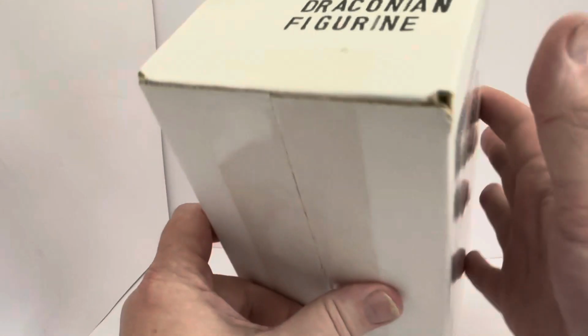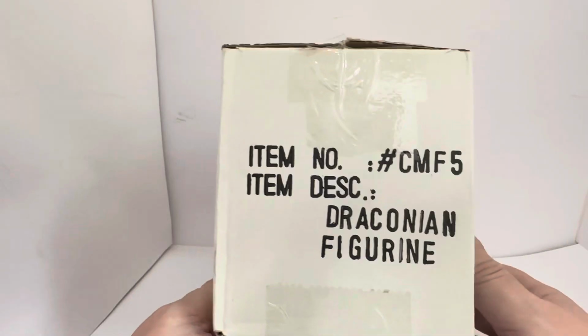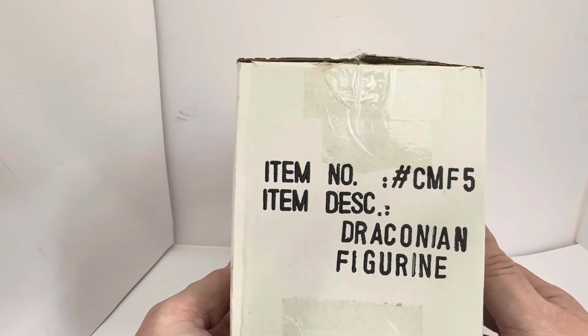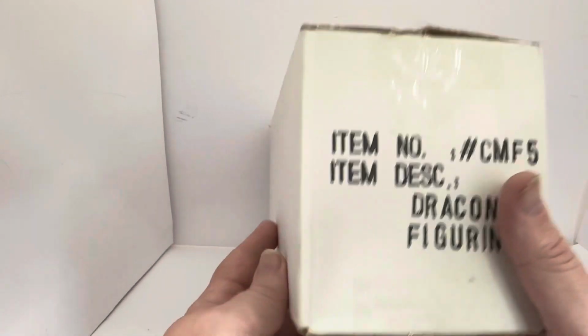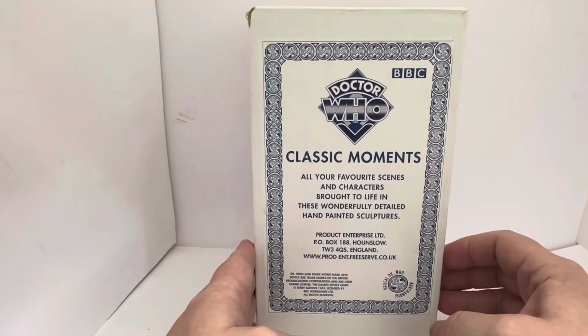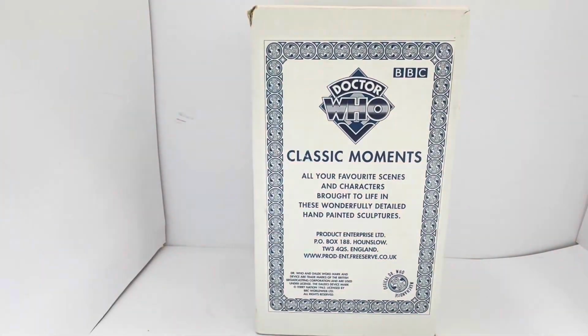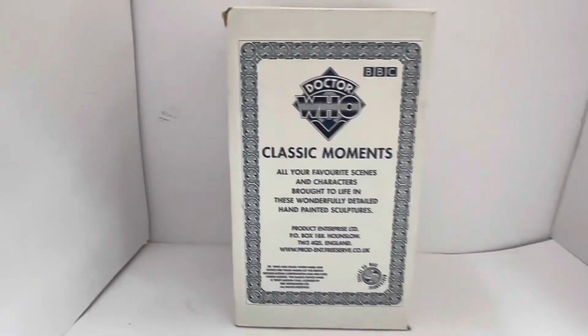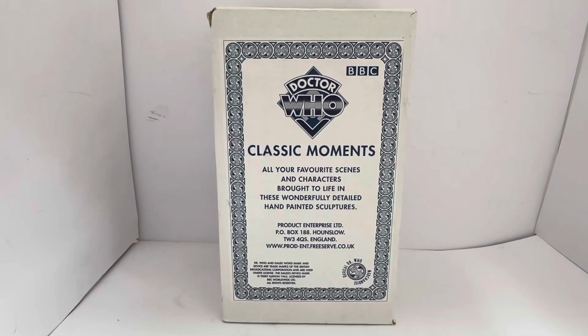I'm just going to drop the box down to the side because it tells you then what is in this box. So it's item number CMF5 and its item description, the Draconian figure. And the rest of the box is just pretty much plain. Okay, so that is the box. And what I'm going to do now is slice open the box, and I'm going to remove the figurine, and let's have a good look at the Draconian outside of the box.